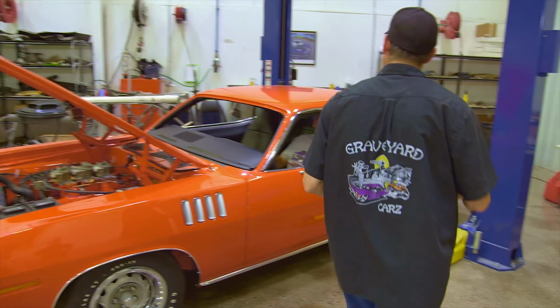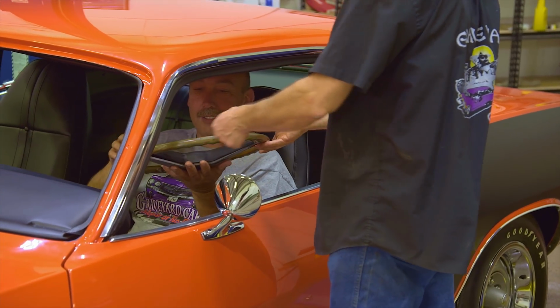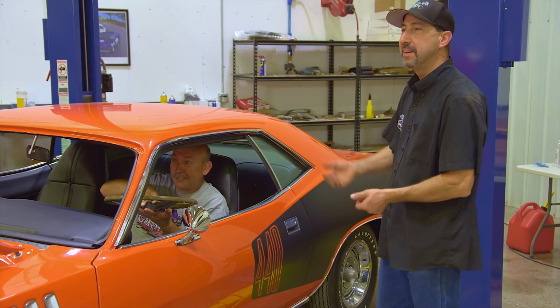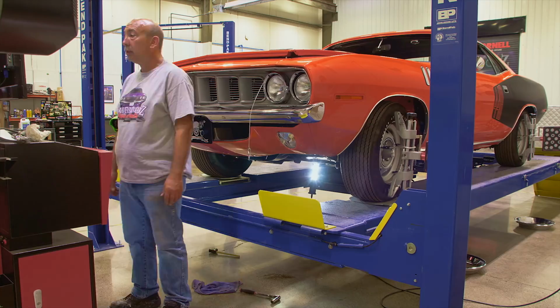Can I see that wheel? Yeah, here you go, buddy. Nice. Look at that, huh? Nice. After the steering wheel's ceremonious return, Royal moves the Cuda onto the rack for alignment.